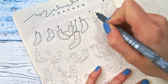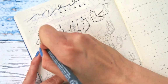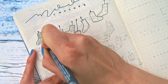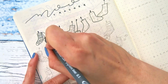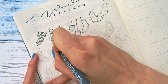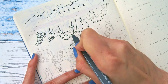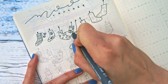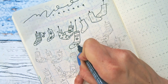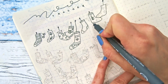And so I have 29 socks. Oh, and I just realized I did not number them, so I will have to do it after this voiceover. But I doodled 29 socks just hanging out of this thread or whatever. And I decorated them, but I did not color them. And I'm going to be coloring them every day based on my mood. And I chose, I think, 7 colors for 7 different moods.